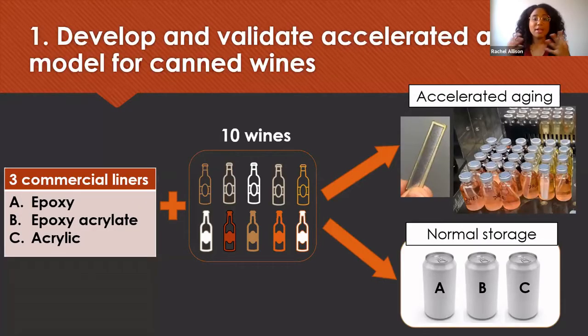For the validation of this accelerated aging method, we are working with 3 types of commercial liners: an epoxy, an acrylate, and an acrylic. Then we have selected 10 commercial wines representing different styles and chemistry. For accelerated aging, we take a small cutout of aluminum, called a coupon, which has one of these 3 commercial liners. We then seal off the exposed cut edges and incubate the coupon in a small vial of each of these 10 wines at a high temperature for a couple of days.